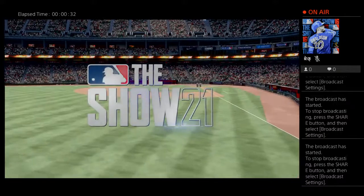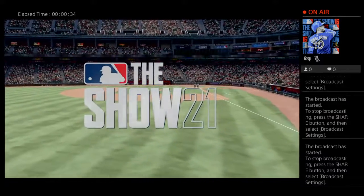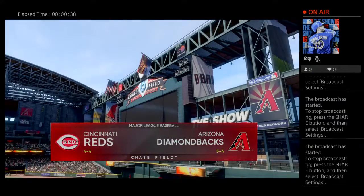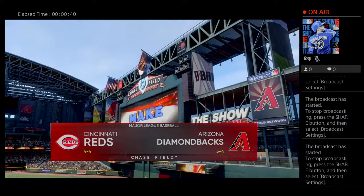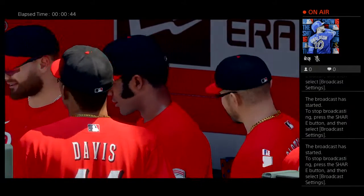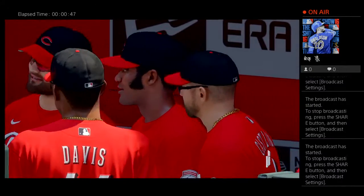Afternoon baseball at Chase Field on a fine Sunday in the desert Southwest. Today it's the rubber match of this three-game series between the Cincinnati Reds and the Arizona Diamondbacks. It's baseball on the show, and it's coming up next.